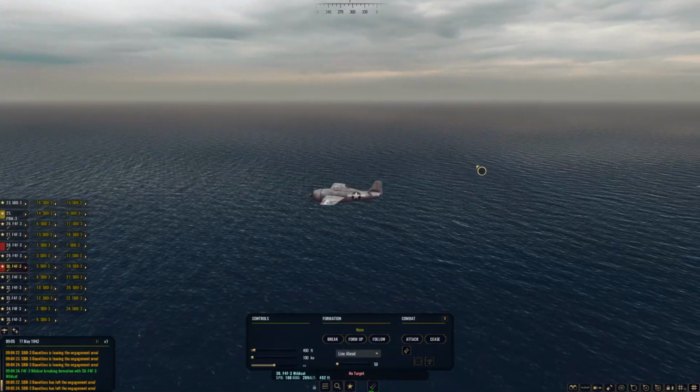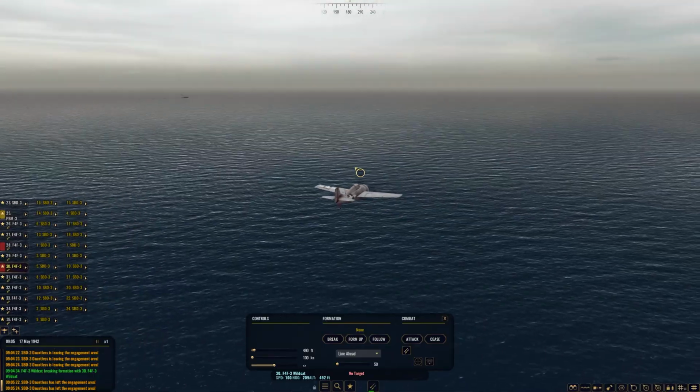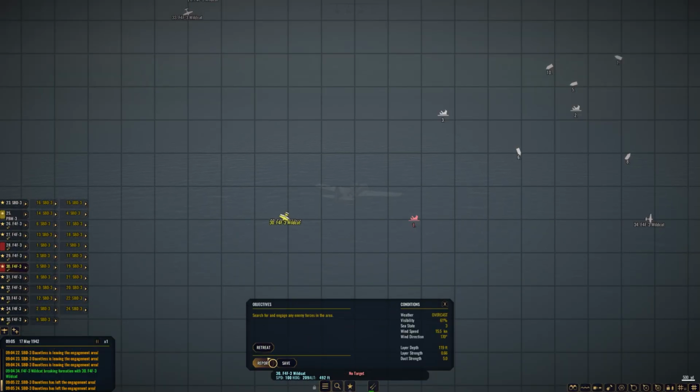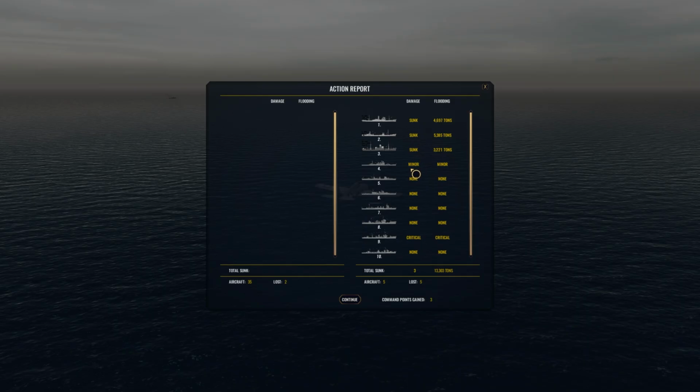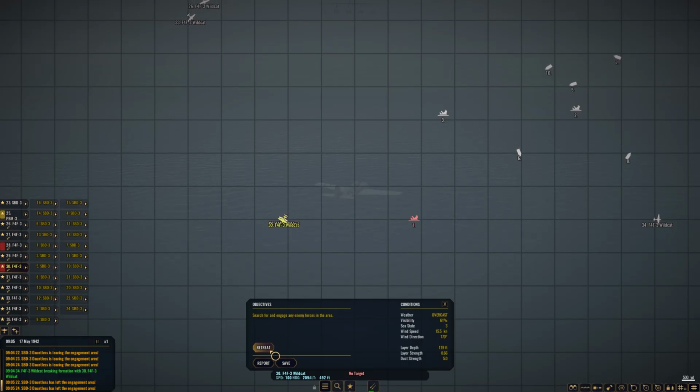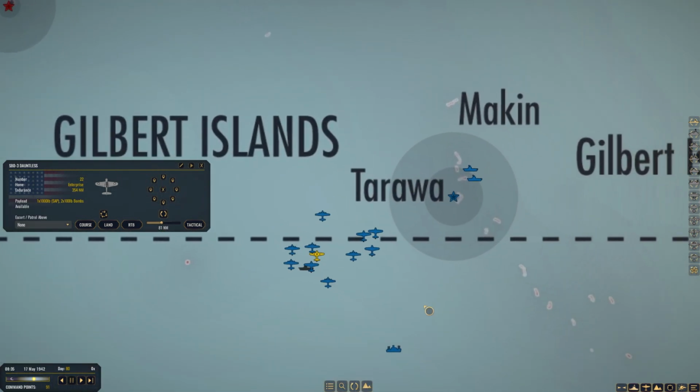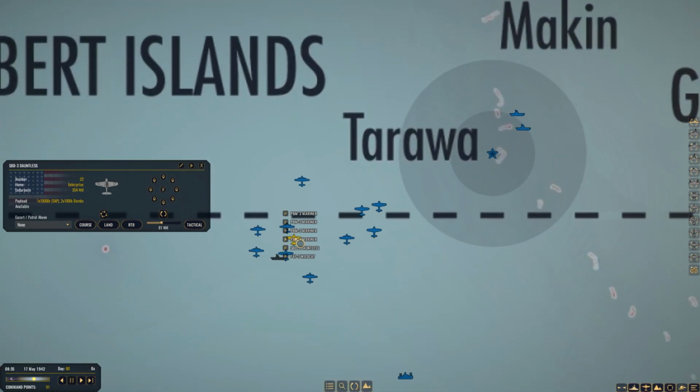All right, all of the transports are down. Let's see what we have left. Sunk. Okay, we have the 2 heavy cruisers, the 2 light cruisers, the carrier, a few destroyers. We're going to monitor this task force. Let's go ahead and retreat. And if they continue to come after us, then we will continue to go after them.